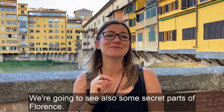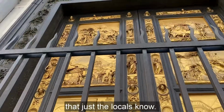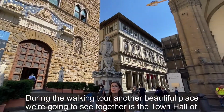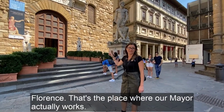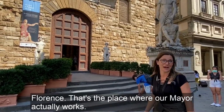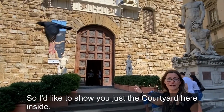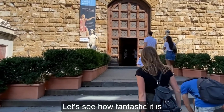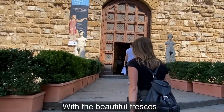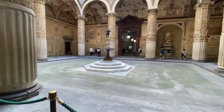We're going to see also some secret parts of Florence that just the locals know. During the walking tour, another beautiful place we're going to see together is the Town Hall of Florence. That's the place where our mayor actually works. So I'd like to show you just the courtyard here inside. Let's see how fantastic it is, with the beautiful frescoes. Look at that.